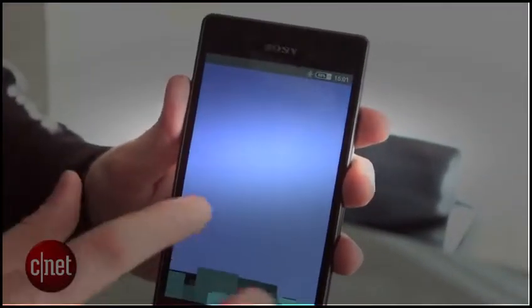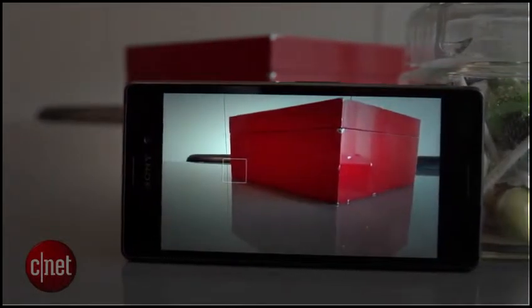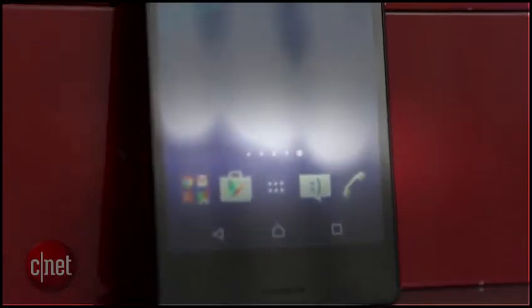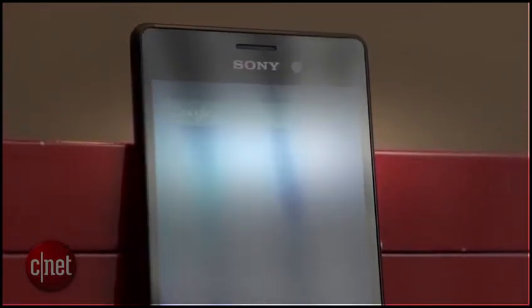It's running on a Qualcomm octa-core processor, which should provide plenty of power, particularly as it's backed up by a hearty 2 GB of RAM. Now, on the back of the phone, you'll find a 13 megapixel camera, which is a step down from the 20 megapixels you'll find on a Z3, and there's a 5 megapixel camera on the front of the phone as well, for those really awesome selfies.